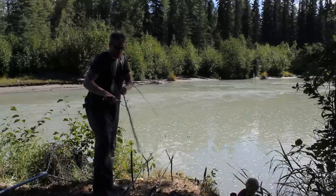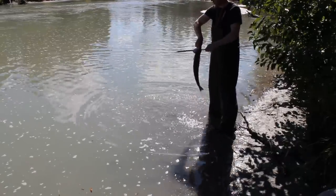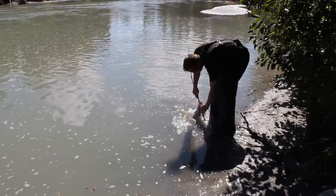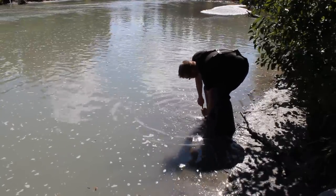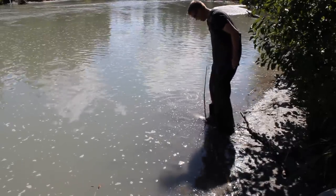But basically, I went and made myself a little cooler. It was really hot that day, and I didn't want the fish out in the sun. So I just stuck a stick through the gills and pinned it to the bottom of the river after I'd killed the fish. And that water is glacier-fed water, so it's icy cold.